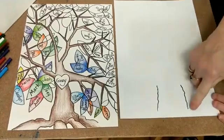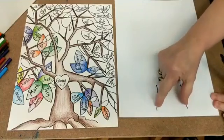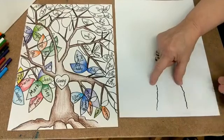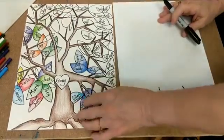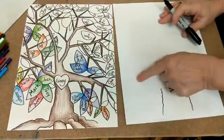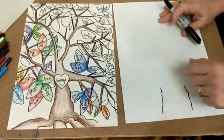Now, do you notice I came in just a little bit? So I'm this fat down here, and up here, see how I've already gotten a little thinner? Now, I like all my leaves to hang down here on the bottom, so I'm going to break off a limb, but I don't want it to go too low because I want to leave room for my leaves.